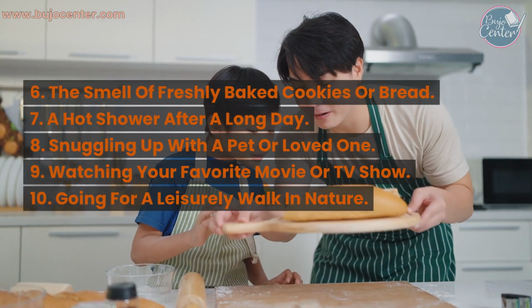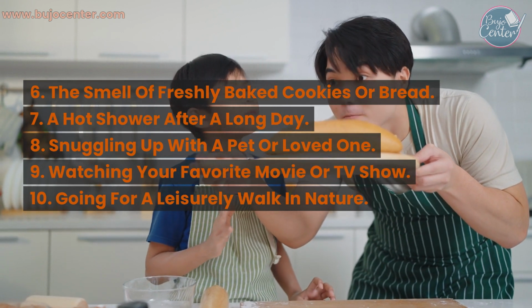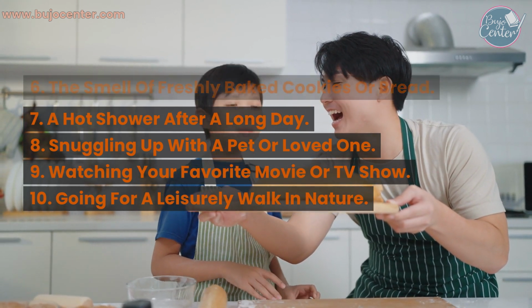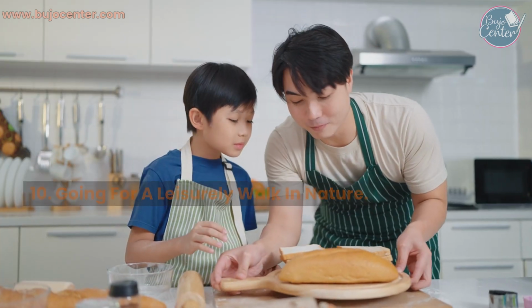6. The smell of freshly baked cookies or bread. 7. A hot shower after a long day. 8. Snuggling up with a pet or loved one. 9. Watching your favorite movie or TV show. 10. Going for a leisurely walk in nature.